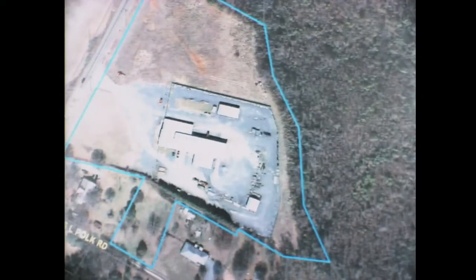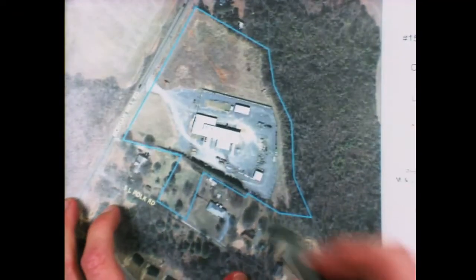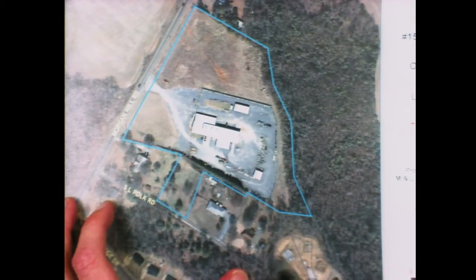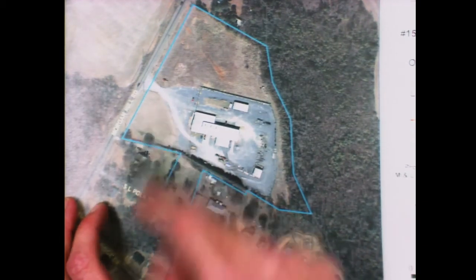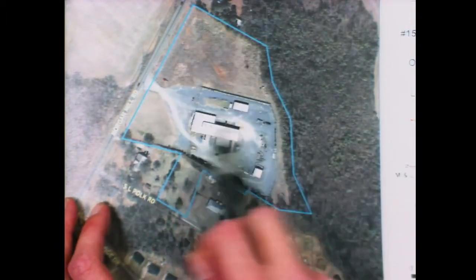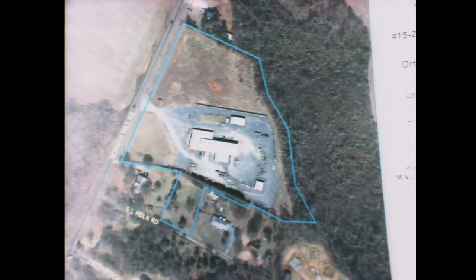About how far? I know where the house is, but I don't know how far. Yeah, and there is a buffer, but see how close those houses are? This house right here is probably the closest. There's houses here, and this is part of the Creek Ridge subdivision down here. And there's a house here, but this is the principal line back. Okay.